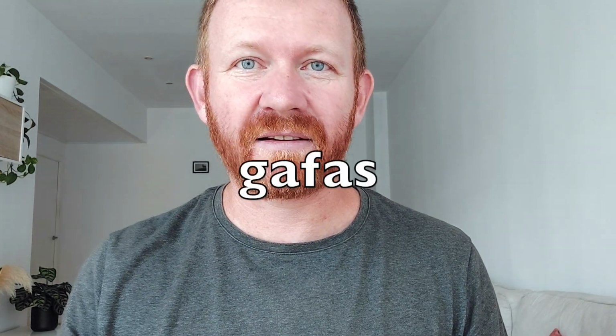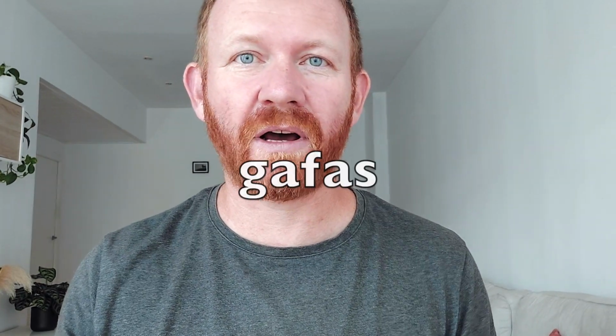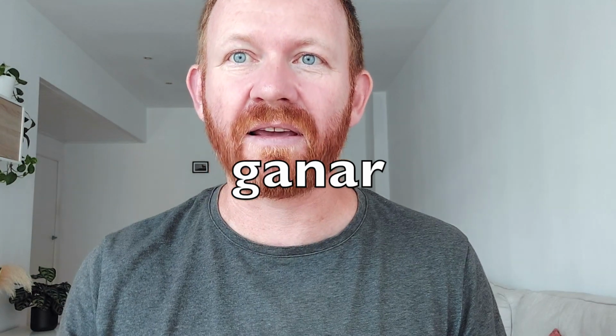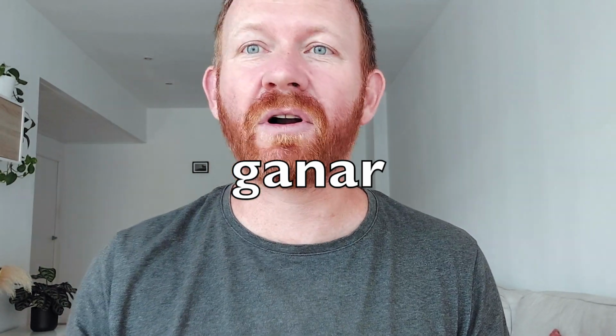We have gafas, which are like gafas de sol, glasses. Gafas, I guess, would just be regular glasses. Gafas de sol would be sunglasses. I think they have a different word in Latin America for this, something like anteojos, but I'm not certain if that's still being used or if it's now just gafas for everybody. Finally, we have the verb ganar. You could conjugate it 72 different ways if you wanted to, but ganar is the infinitive. It means to win, or earn. There's a story about that. In English, we use win, earn, and gain, and in Spanish, that could just be ganar across the board.